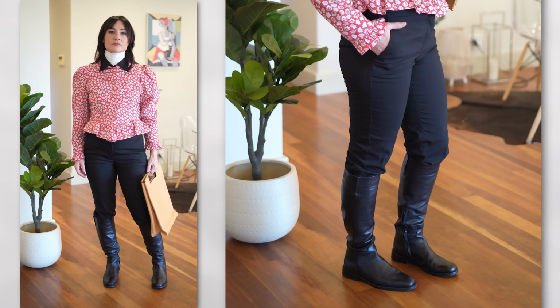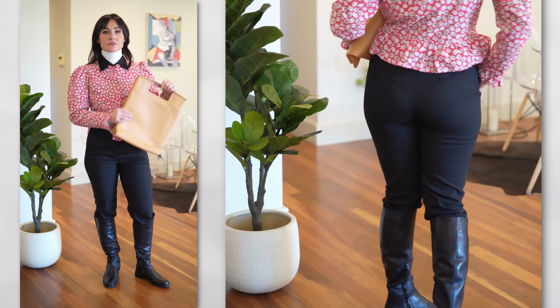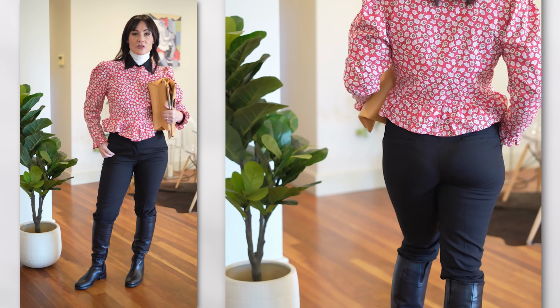I wouldn't recommend something tapered for this particular uniform, but it works with a slightly wider or a straighter but skinnier fit too. Here it is styled with layers of white turtleneck, black shirt, and finally a printed blouse that has a bourgeois feel to it, especially when paired with the riding boots.